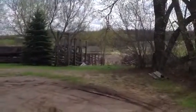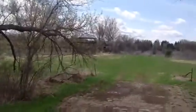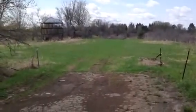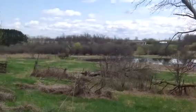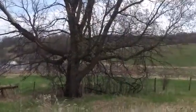In the background, you can see another one of the ponds. As I scroll this way, there is a road back to the field that's back on the back side of this 136 acre property. Also, later on in the video, you're going to get to see that it's got a private lake. Relocated closer to see the second pond.